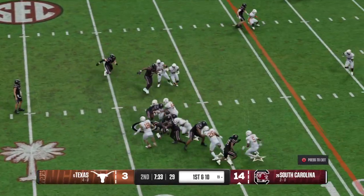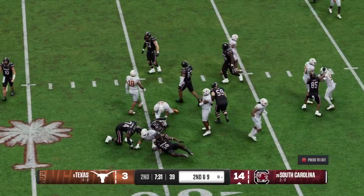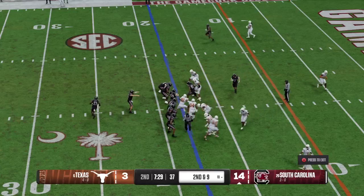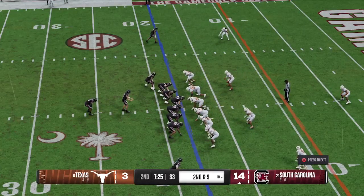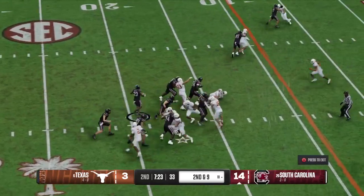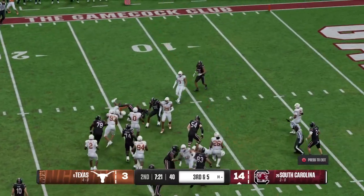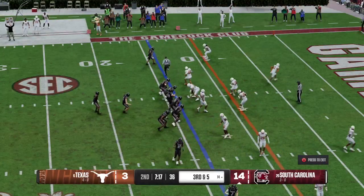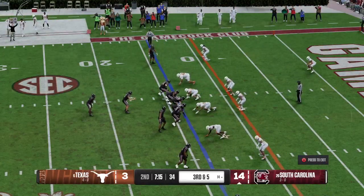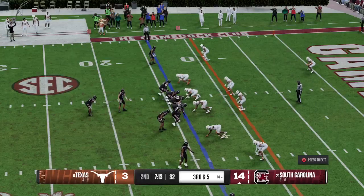Here's the handoff. Noses his way forward, maybe gets one. They'll mark it at the 18. Didn't get much on 1st down. It's 2nd and 9. Handoff to the lone back. Plows ahead for a pickup of 4 down to the 14. Boy, they'd love to move the sticks here and take a shot at it on 1st and goal.